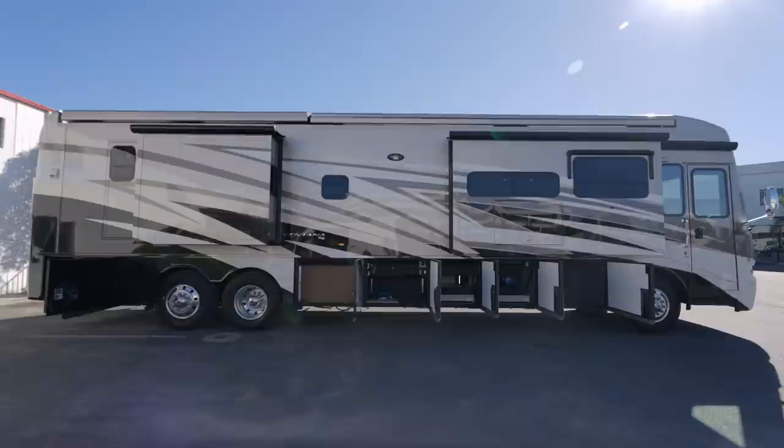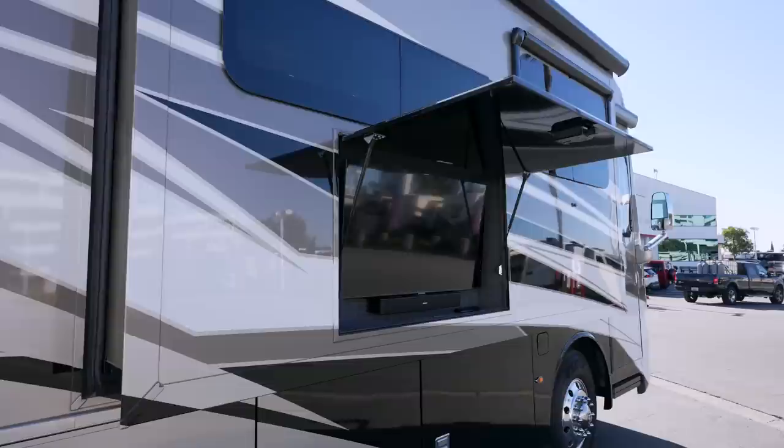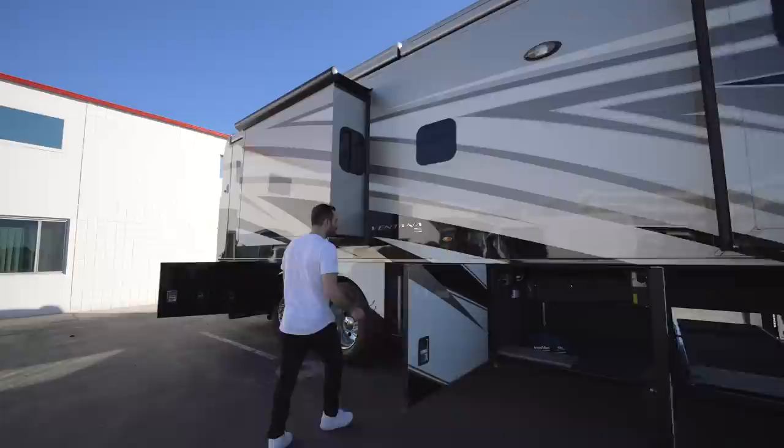And down below, we have all these storage areas, pull-out trays for easy access. And above that, on this slide-out, we have an outdoor TV with a soundbar. And continuing our tour, we have more storage areas, pegboard for your tools and everything you need. And looking up, again, we have the awnings, kickouts.